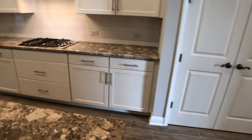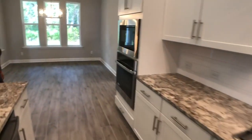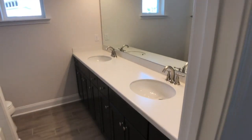Now we're going to go over to actually this far corner, Kelly, and then we'll come back out through the kitchen to point out anything else we missed. So on this side, you've got 2 bedrooms and you've got a full bathroom. And you see how we put the 2 sinks in this one? Yep. Very, very nice. So each person in each room has their own sink, basically.